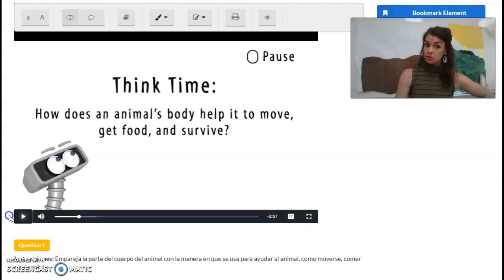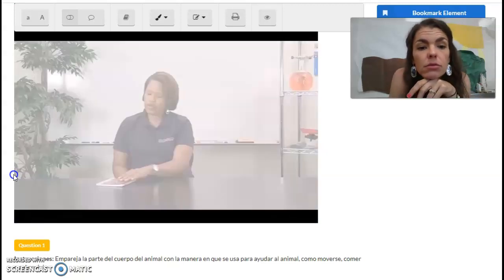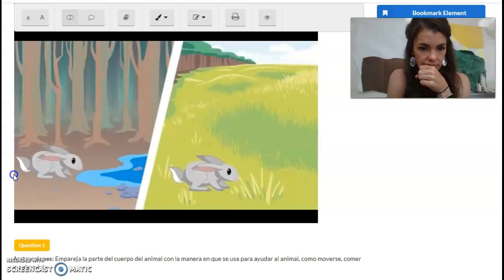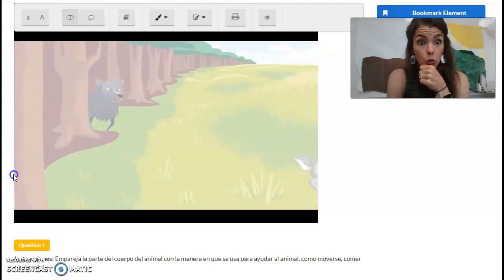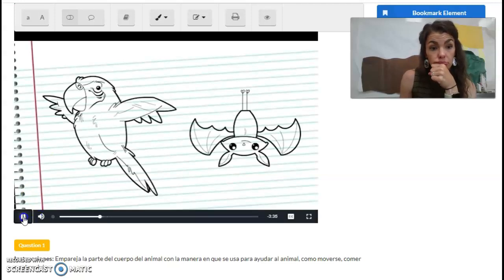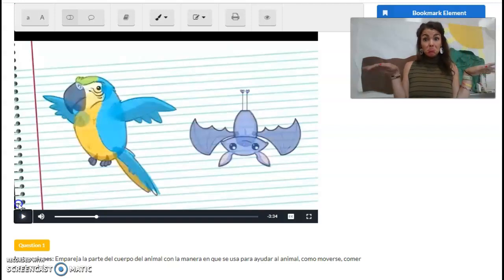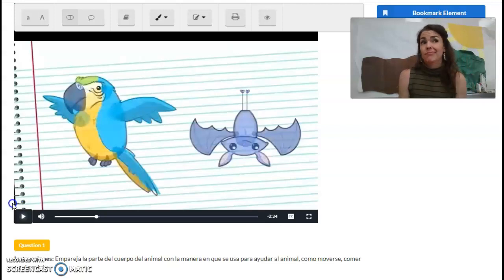You've got some good ideas. I wrote down some observations while I was at the zoo. Animals often move around to find food and water, to care for their young, or to escape predators. I use my feet and legs to run or walk, but animals use different body parts to help them move. Parrots and bats use wings to fly. Show me, what do parrots and bats have? What are these called? Wings. Do you have wings? Do you wish you had wings?